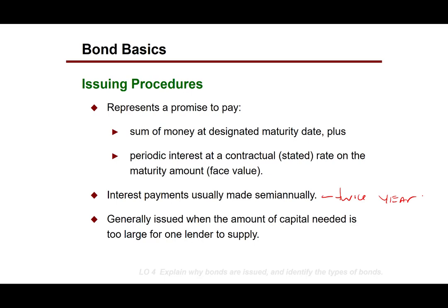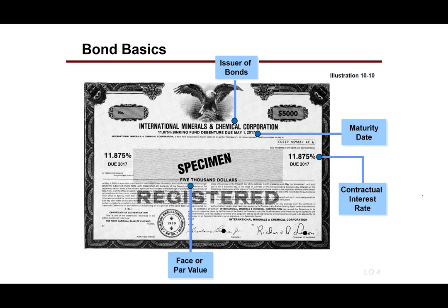Okay, and so let's go ahead and take a look. And this is a bond specimen. Do you see bonds like this anymore? How do bonds exist nowadays? Book entry, right? They're simply on somebody's computer somewhere. In fact, the issuer of the bond, the company, even if you buy their bond, they don't know you. They don't know your address. They don't know who you are. They know whoever the underwriter was, Schwab or whatever, that helped them to take those bonds to market. And then from there, it gets sold on a secondary market to you. And all of that exists in book entry.